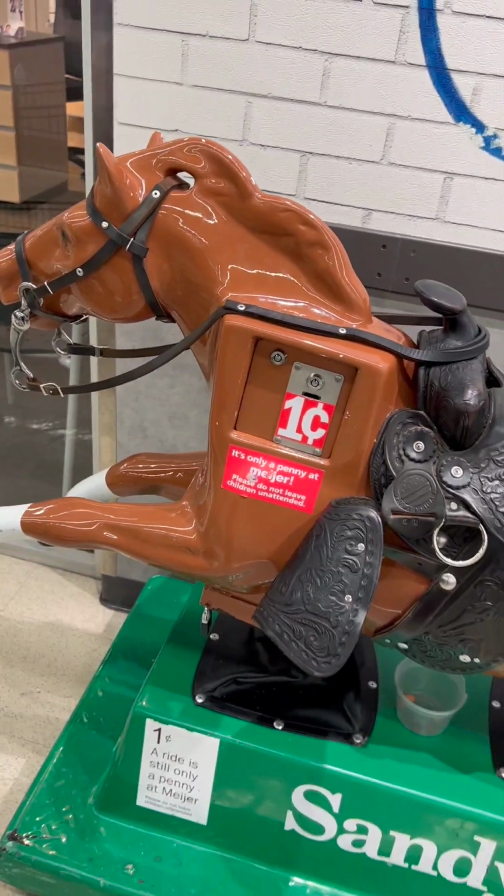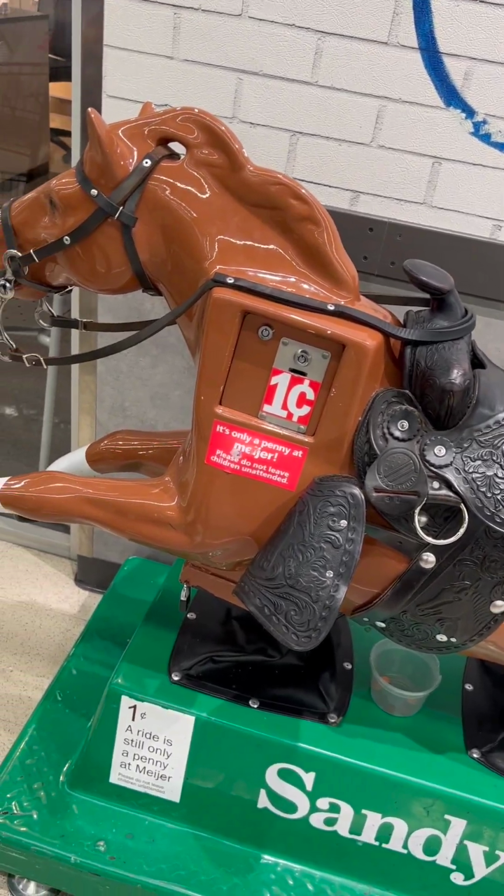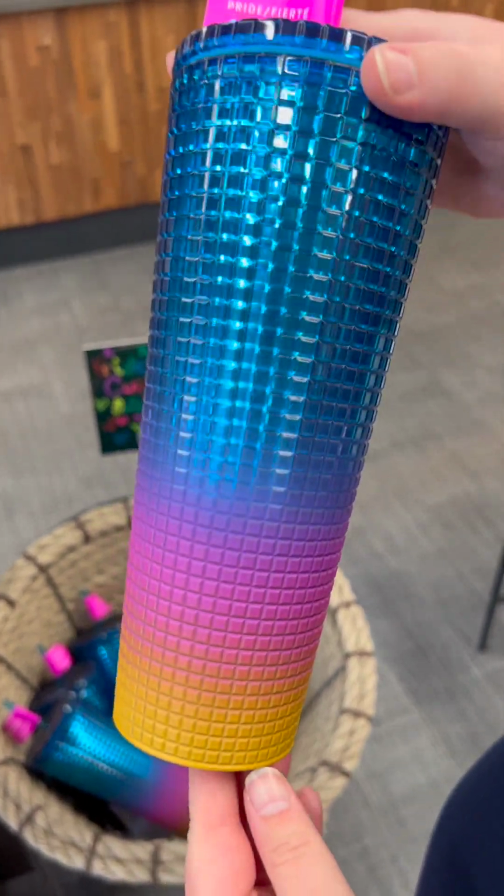I can't remember the last time I saw one of these. 1 cent? I'm too old to test it. And there's even a cup of pennies underneath. Strange. Inside the Starbucks, these are huge pride cups. Got the Pringles and some Baja Energy from Meijer. That's all.